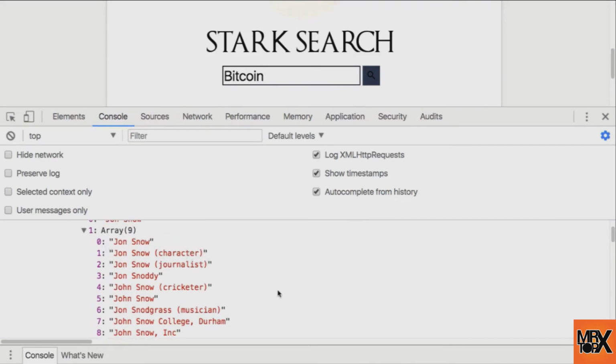We want to have on our screen, like we said, a list of all of the results that happen when you search for something. So when you search for Jon Snow, all of these several results come up, and we want to have those out on our page, and we also want to be able to click to one of the results. So when you search in Jon Snow, we want to have Jon Snow come up, then Jon Snow the character, Jon Snow the journalist.